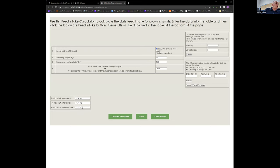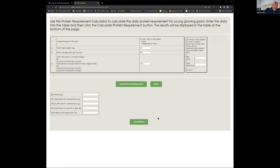So we're going to close this. Let's see what the other calculator would do. And this value is changeable. Of course, it's very hard to predict dry matter intake, but we base this on energy needs and protein needs. So let's see the other calculator, which is actually adjusted for maintenance energy.